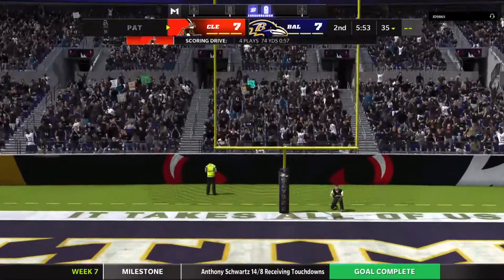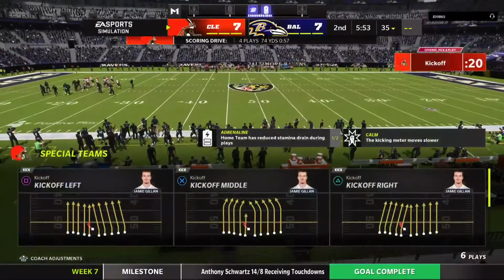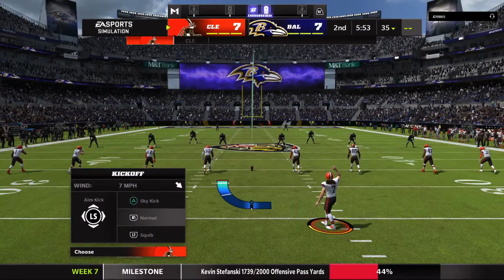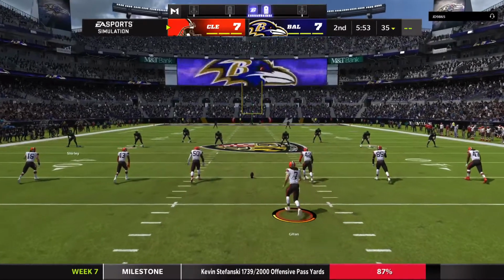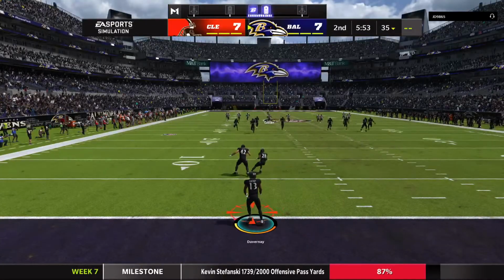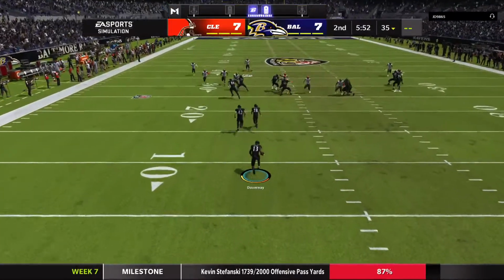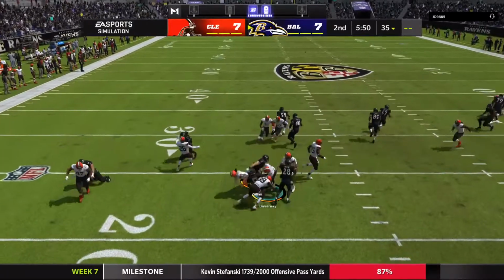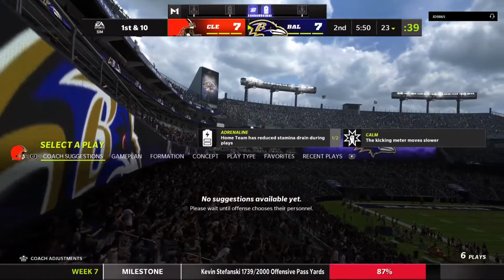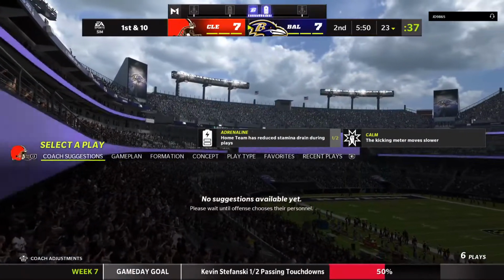Extra point by Gay is up and good, and we are tied here in the second quarter. So all even at 7 now as they kick it away. On the return, Devin Duvernay. And able to get this across the 20, but not much further as he's dropped at the 23-yard line.